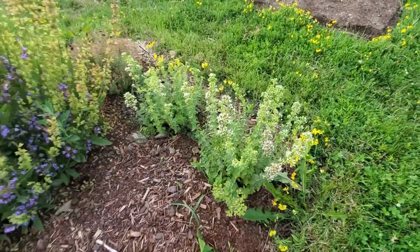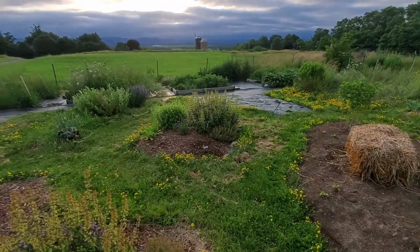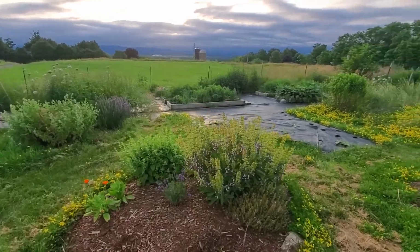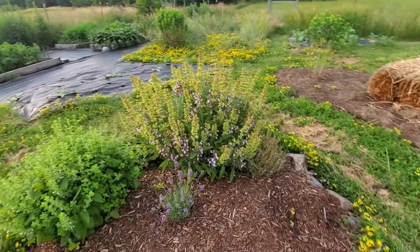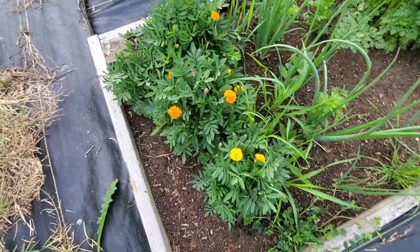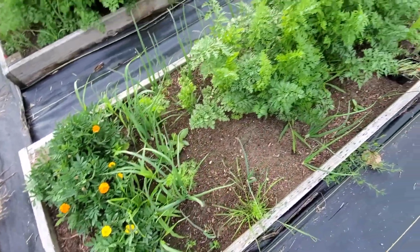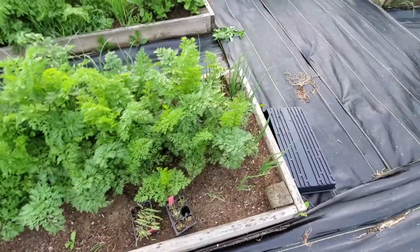I haven't actually planted up most of my herb beds this year. However, the herbs that came back this year are looking fantastic. There is lots of sage, oregano, and lemon balm, as well as catnip, hyssop, and anise hyssop. In these raised beds in the back here, I have some marigolds, some carrots in the middle surrounded by onions.